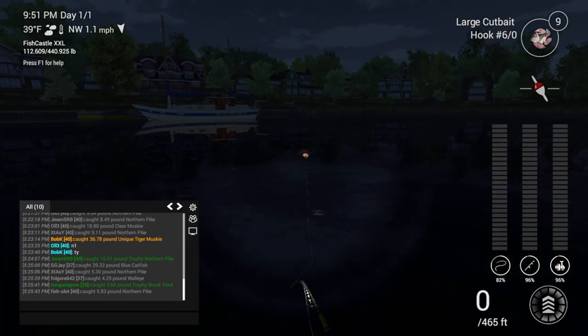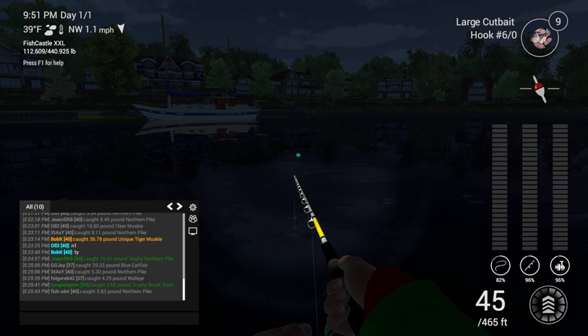So what I'm doing, I'm on my Brutus rod, I'm on the biggest reel I've got on 25 pound line, and I'm using large cut bait with a 6-odd hook, and we're going after some very, very big fish.